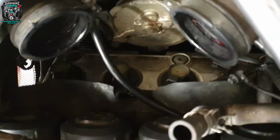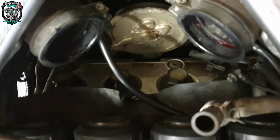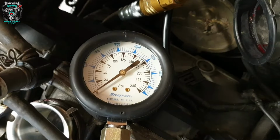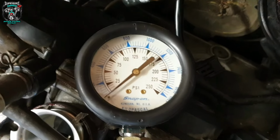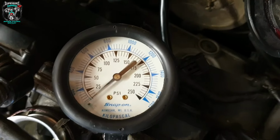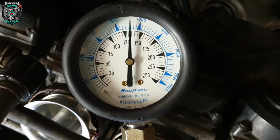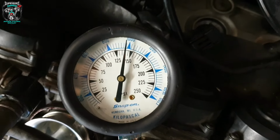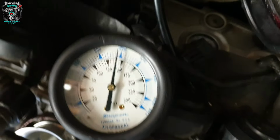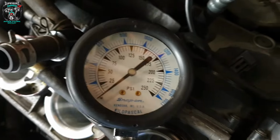Alright, so plugs out. Let's find out which cylinder's low and try and find out why. Okay, cylinder number 1. Remember, compression testing, full throttle for volumetric efficiency reasons. Alright, well that's not great, is it? That's definitely too low. Let's do number 2. Okay, number 2.